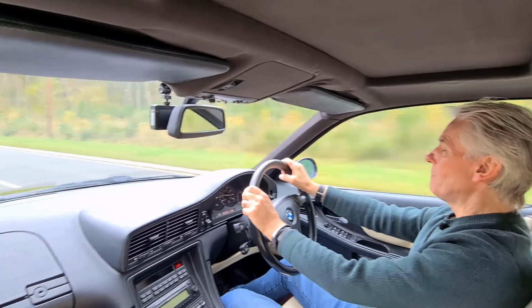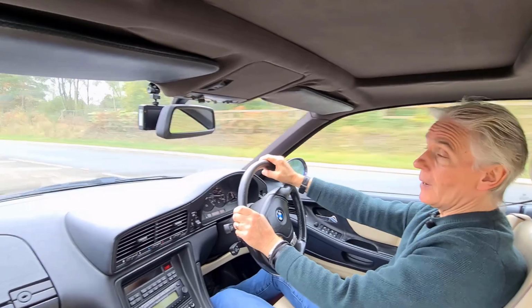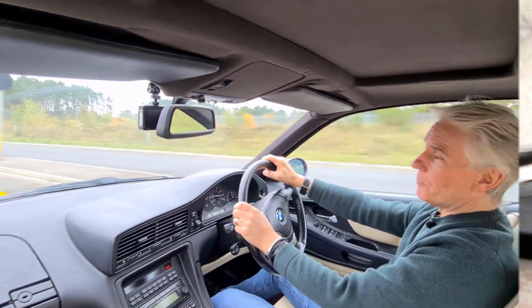Gearbox mounts, yeah, they can be inspected, of course, from under the car. The exhaust doesn't get in the way. You can just about get in there.